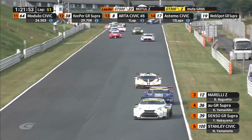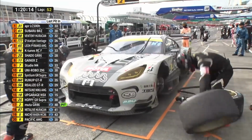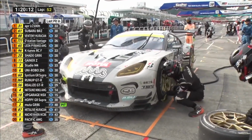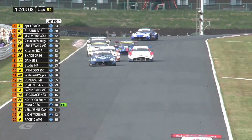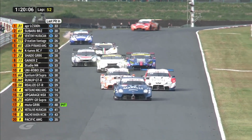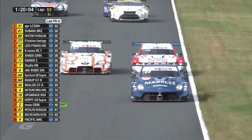Yeah, Yamashita driving brilliantly here, I have to say. So let's see if the Mutaringing team are in a race for the victory or if they're in a race for a few championship points. It all depends on whether that penalty that they are being investigated for does come to fruition.